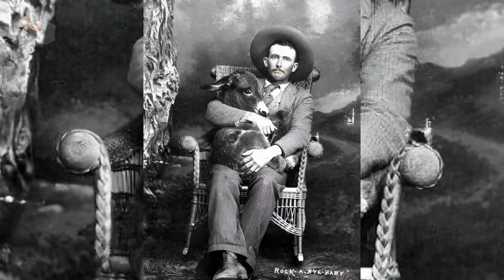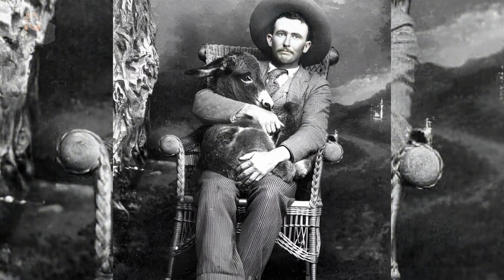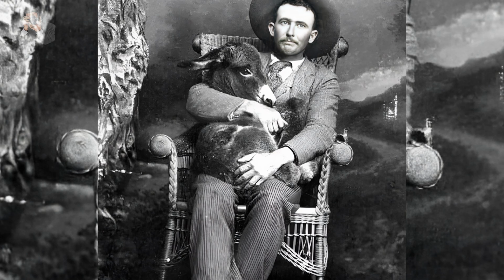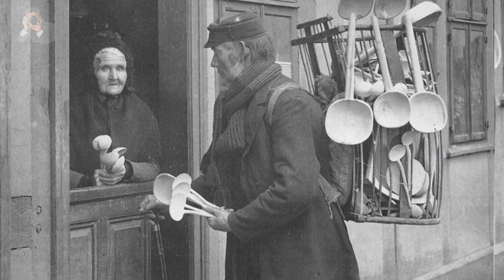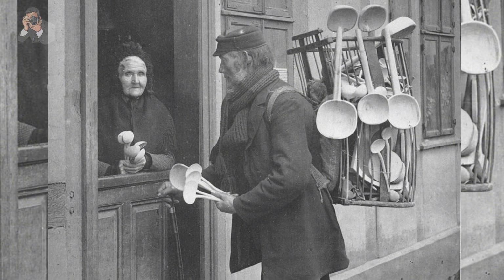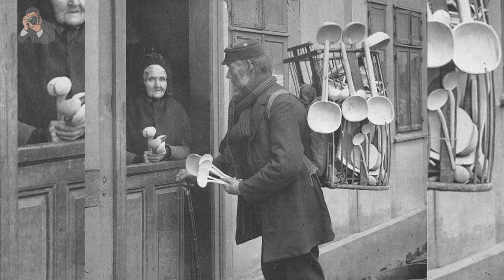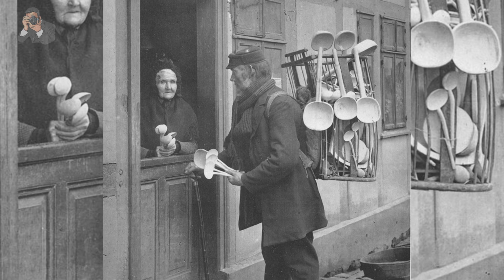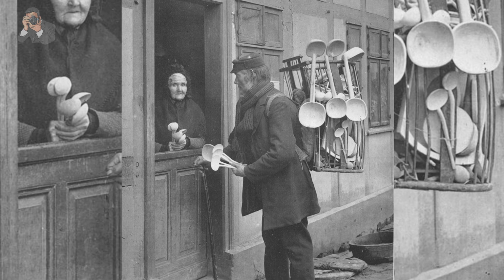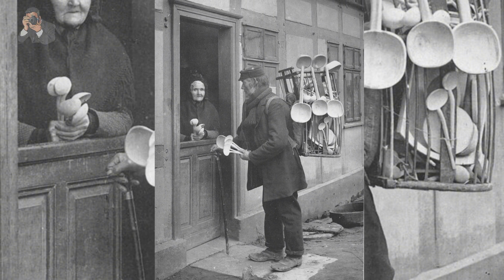A man posing with a donkey in his lap, 1910s. In 1905, a German street vendor traveling around the Netherlands was a common sight, especially in rural areas with limited access to fixed shops. These sellers played a vital role in local economies, offering everything from textiles and household goods to tools and food.